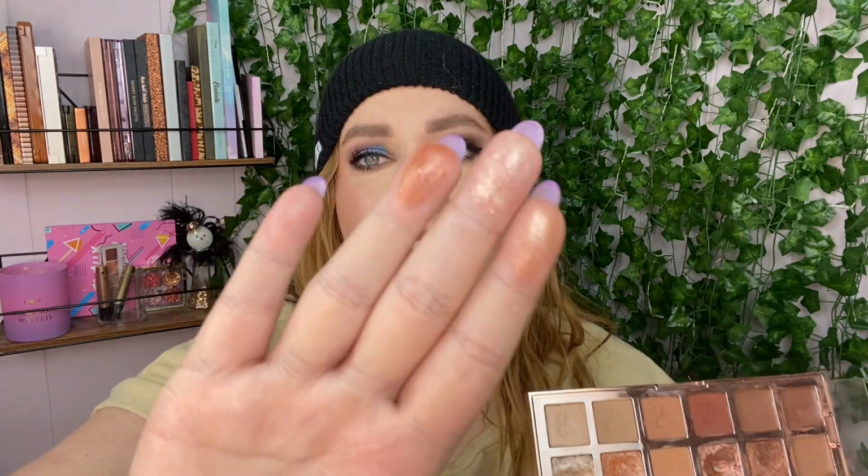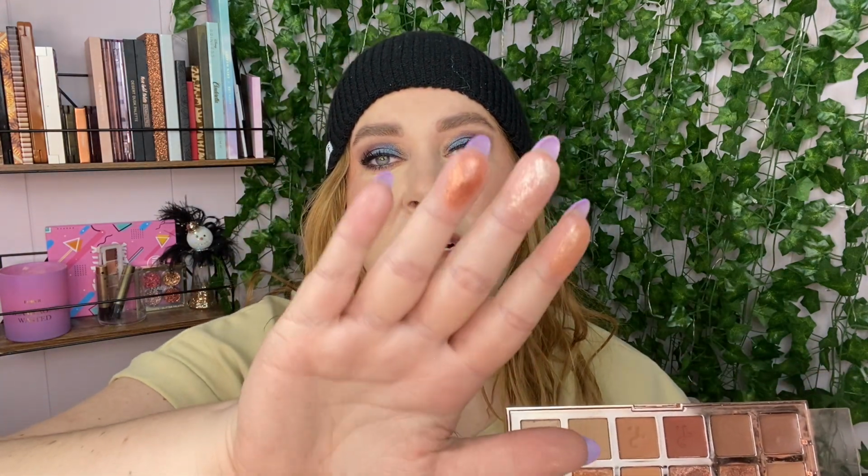I don't know if I even want to use the term basic. It is neutral, but I personally, if you cannot tell, love neutrals. But it also just packs a different punch with these topper shades, and I'll show you guys. Obviously, I love them. I have a couple pans. They probably don't even really look like much on my fingers, but when you get them on the lid, they're like a wet consistency, and they take any neutral look that you just did from like a 5 neutral look to like a 12. They are so yummy.